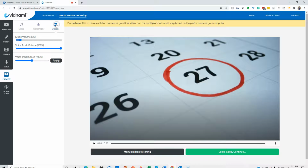There are also some options. Jumping past the watermark for a second, the music volume default is always 8%. Personally, I like my background volume a little lower, but you can adjust that. If you weren't going to have a voice track, you'd want to open that up further. But since there's a voice track, I don't want to drown that out, so I'm going to leave that at about 5%. You can adjust the voice track. I personally have never played with that, but you can, especially if you're uploading someone else's voice. You may need to make some adjustments so that the uploaded audio meshes with the video.